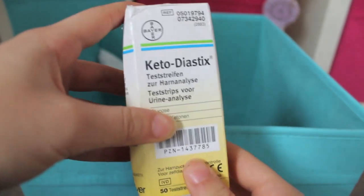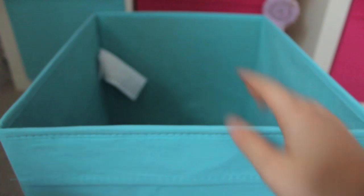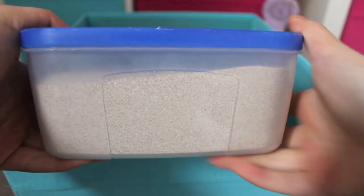I also have the Keto Diet Sticks, which is what you test your dwarf with if they have diabetes. I will be doing a video on how to test your dwarf for diabetes using this with one of my hamsters. And lastly, I have some, it says dog biscuits, but it's not, it's just the Supreme Chinchilla Sand.